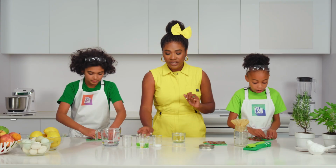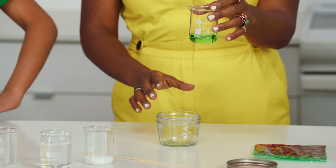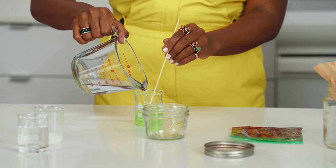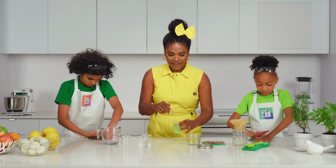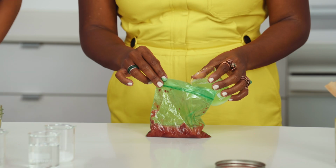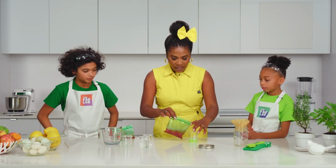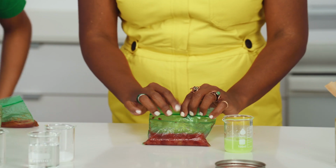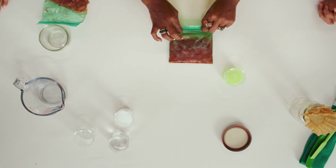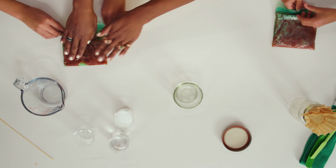So for the DNA extracting solution, all you need is 2 tablespoons of dish soap, a teaspoon of salt, a half a cup of distilled water. This is your DNA extraction solution. So now what I'm gonna do is close this up very carefully and do my best to limit the amount of air and bubbles that I create. Nice. And then very tenderly mix it up like this.